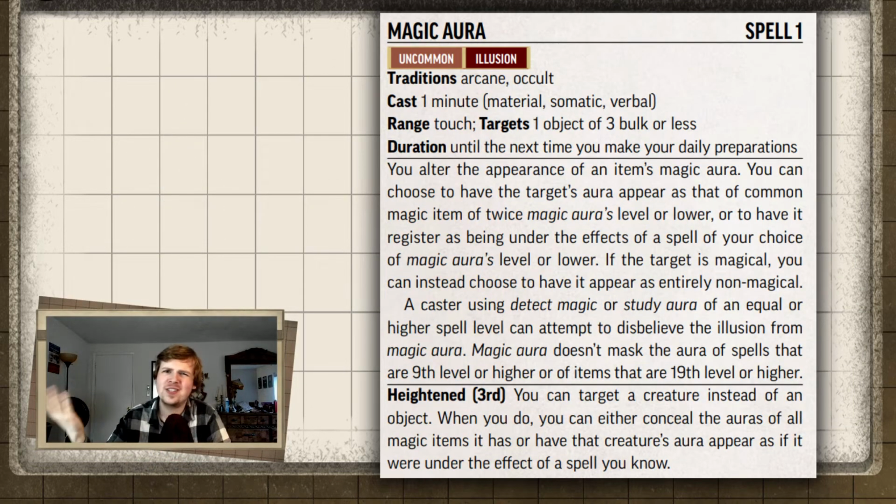Magic Aura, another one similar to Detect Alignment, Detect Poison, that I'm gonna kind of overlook because it's uncommon. Effectively, you point at something and you alter its aura. You can basically make it appear as stronger or weaker magic than it actually is, so if you have a super cool, powerful magic ring that you don't want anyone to know about, you can cast Magic Aura and then make it look like it's not super powerful. That's about it. There's a little bit more to it. If you cast it at 3rd level, it can conceal the aura completely. Kinda cool. I'm gonna give it a 3 out of 5 star.